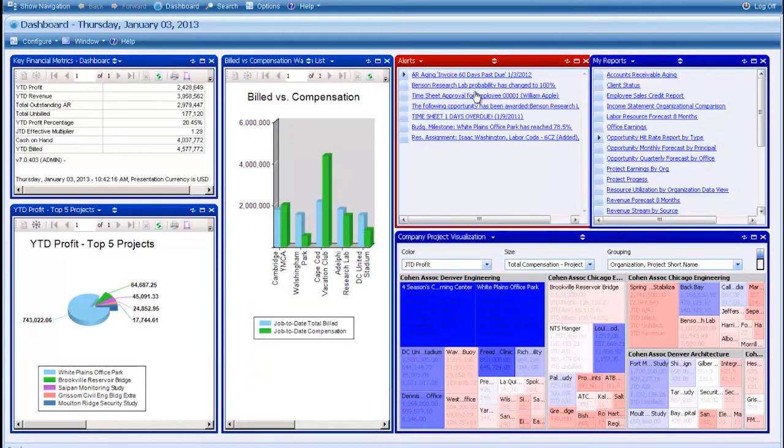Okay, the next example, probability has changed on a particular opportunity that's out there. So it's changed to 100%, and that means basically that we've won it or we're going to win it. Maybe as part of my job, I need to go in and do something with that opportunity, whether it be creating a new project for it or creating a budget for it, whatever it may be.